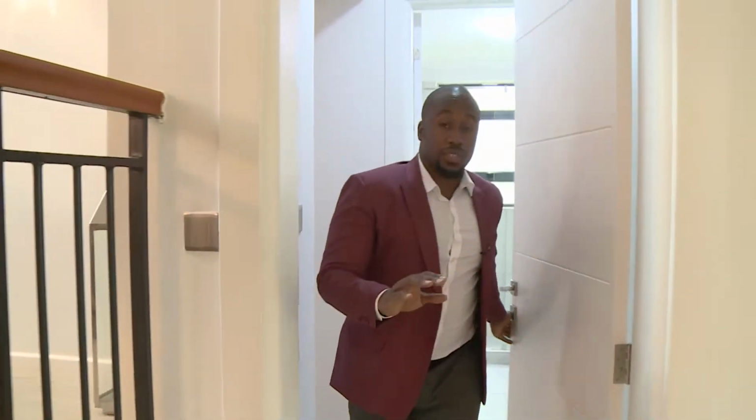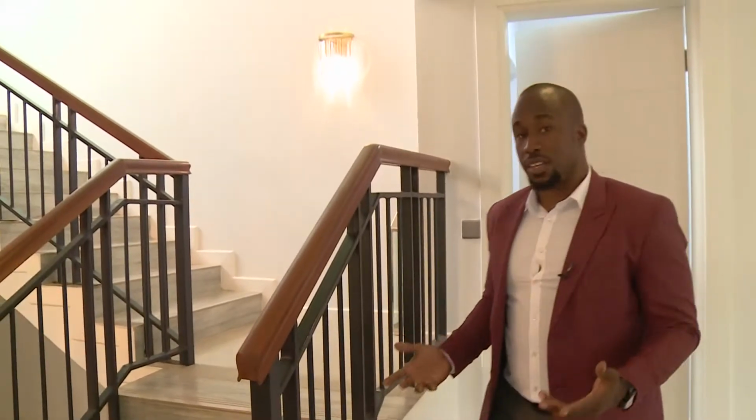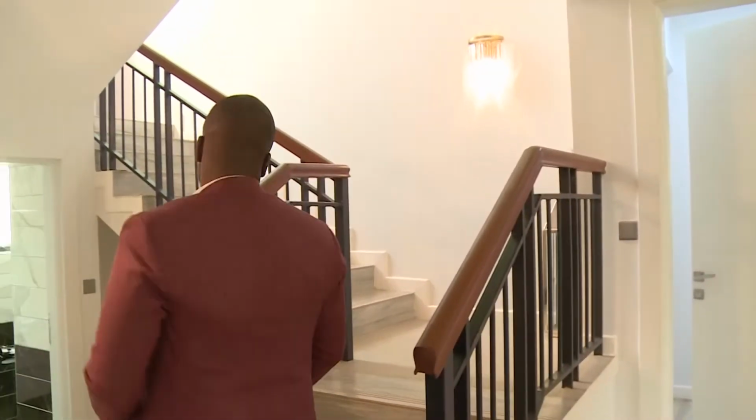Absolutely nice with the LED white door. So you've seen the downstairs areas, gotten to interact with each and every one of them, which is absolutely magnificent.